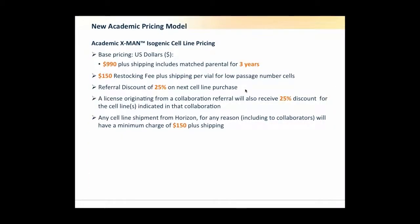And as you can see from this slide, we've recently reduced our cell line pricing after some market analysis, where we've taken the cell line price to below $1,000. This price doesn't include shipping, but it does allow you to access the cell line for 3 years.